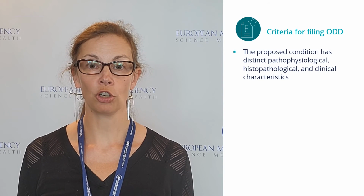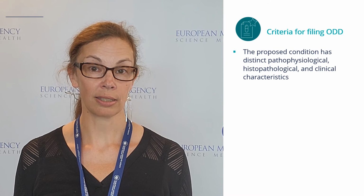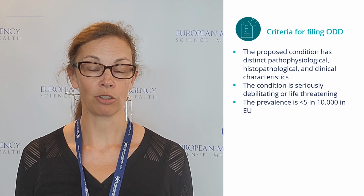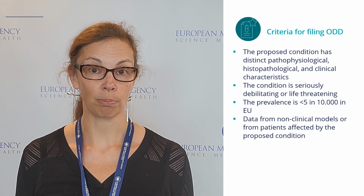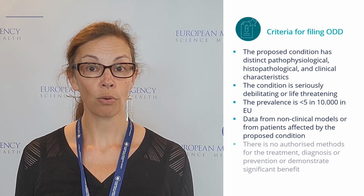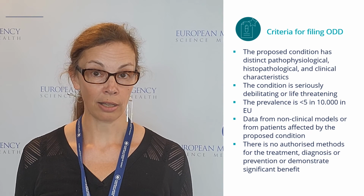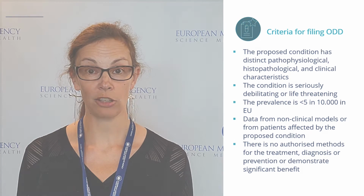In order to know whether you are ready for filing an orphan drug designation, you will need to make sure that the proposed condition has distinct pathophysiological, histopathological, and clinical characteristics. The condition is seriously debilitating or life-threatening, and the prevalence is less than 5 in 10,000 in the EU. You have data from non-clinical models or from patients affected by the proposed condition, and there is no authorized medicine for the treatment, diagnosis, or prevention of the sought condition, or if there is, you have to demonstrate that the medicine provides a significant benefit to patients.